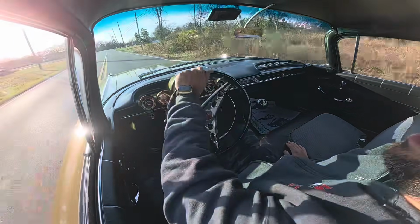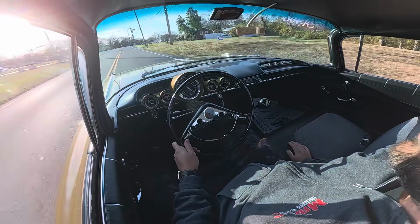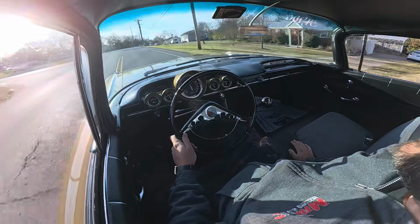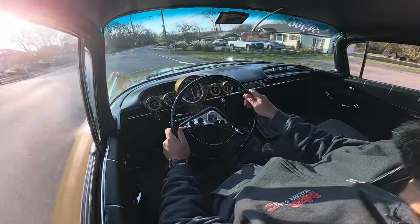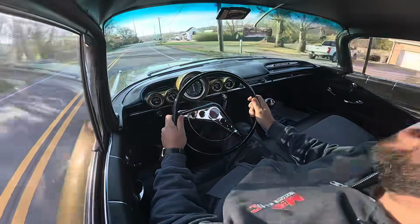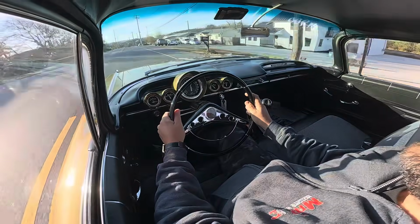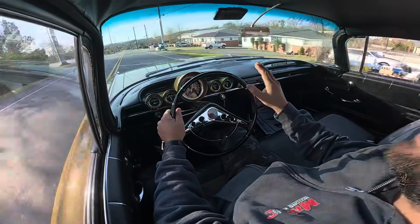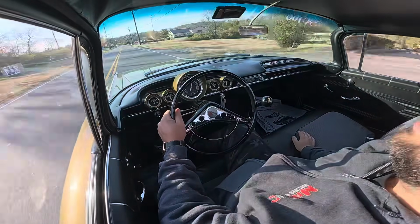Tires do rub in the back. I can hear them. Car's still running about the same. It may be a little bit on the better side, but it's still got a little bit of a da-da-da-da-da. You can hear it clearing out as we go.